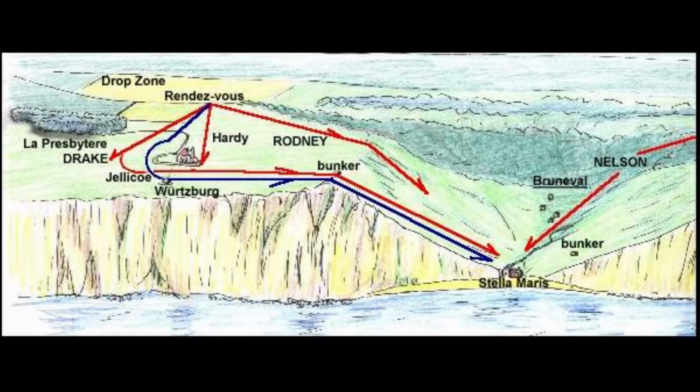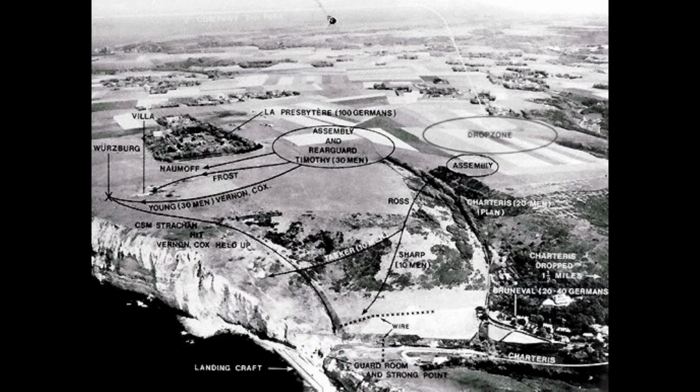In this diagram of the raid you can see where most of the paratroopers landed after jumping from the Whitleys, about 600 feet above ground level. The English names are just part of the codes used during the raid. The Nelson group were dropped inaccurately but still managed to do their job. The force with the radar were evacuated by the Royal Navy at Stella Maris. There was continual fighting during the entire raid.